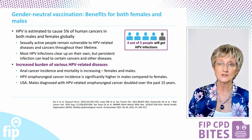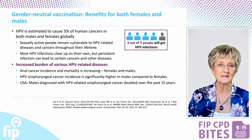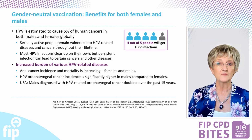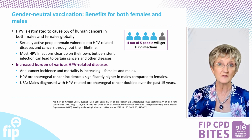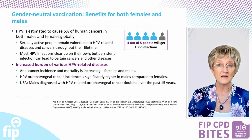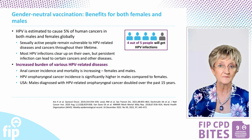HPV is estimated to cause 5% of human cancers in both males and females globally. Sexually active people are vulnerable to HPV-related diseases and cancers throughout their lifetime, with 4 out of 5 people getting HPV infections. Most of these infections clear up on their own, but persistent infection can lead to certain cancers and other diseases. HPV vaccination, therefore, has benefits for both sexes.